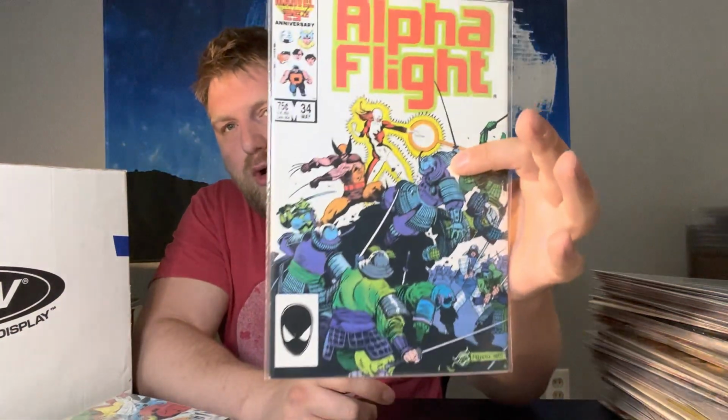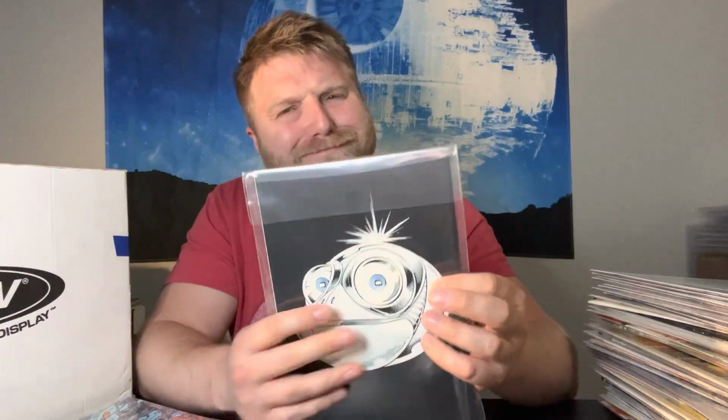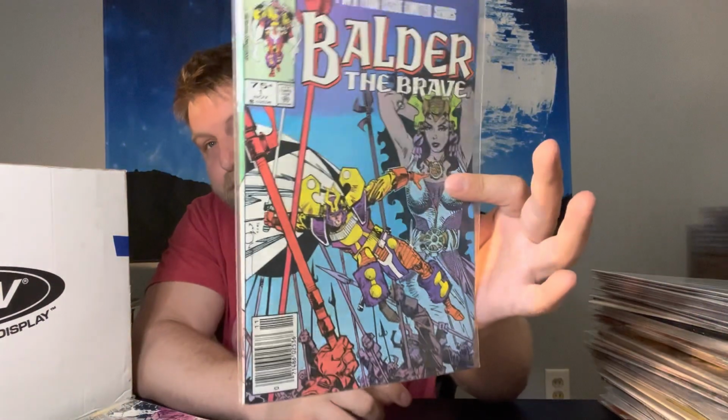But Alpha Flight 34, the first full appearance of Lady Deathstrike. First full appearance. Excalibur #1. This is the, I don't know. They did a couple of #1s. This is like just a trade. I think this is before the ongoing series though. John Byrne. Yeah, I think it was John Byrne. Is it? Oh no, sorry, Chris Claremont. Balder the Brave 1. First solo title.